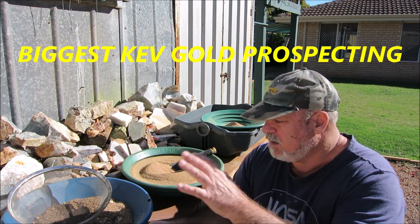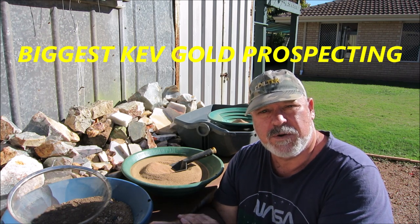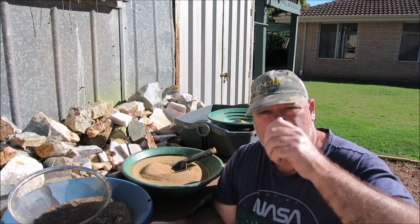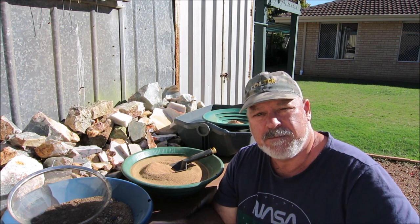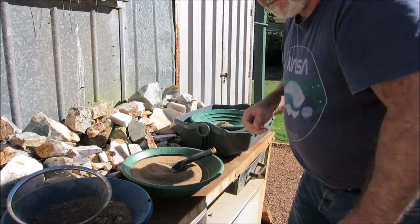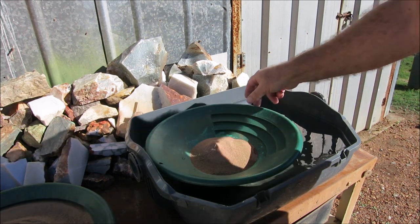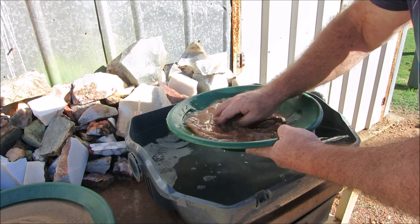Today I'm going to process the rest of Greg and Michelle's material that they kindly gave to me, the material they brought back from Leonora in Western Australia. I've sieved it all out and got it down to the fine material and the coarse material. So I'll set you up and we'll start panning. Okay, pan number one of Greg and Michelle's material from Leonora.